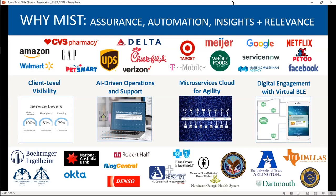And then the final pillar on the right, digital engagement with virtual BLE, we had the insight very early on to implement BLE within our access points. And we have a pretty smashing implementation of BLE. So we have 16 Bluetooth array antennas in each access point that are kind of laid out like a compass. And that gives us a very strong directionality functionality for what we're about to talk about later in the presentation.